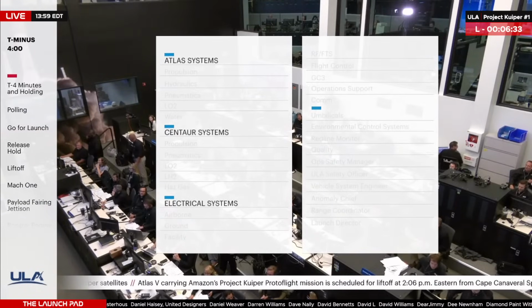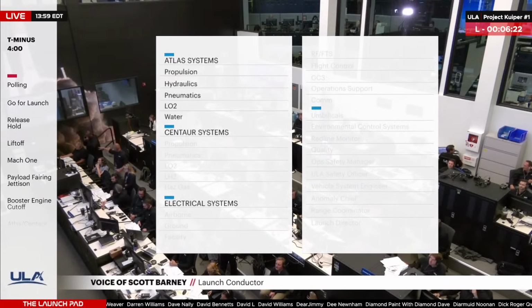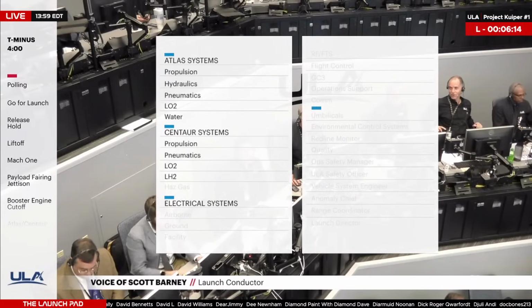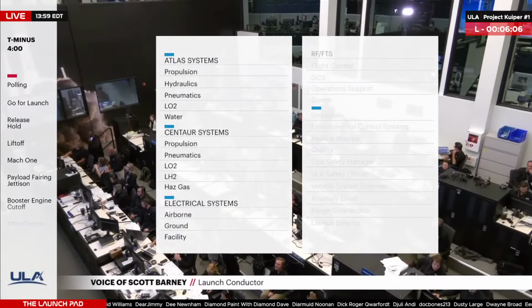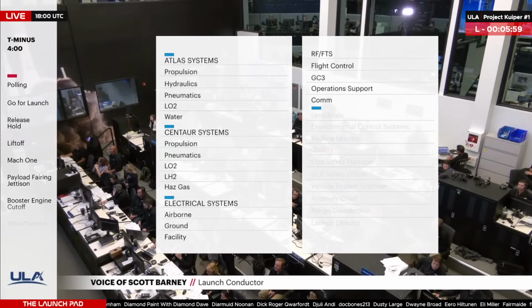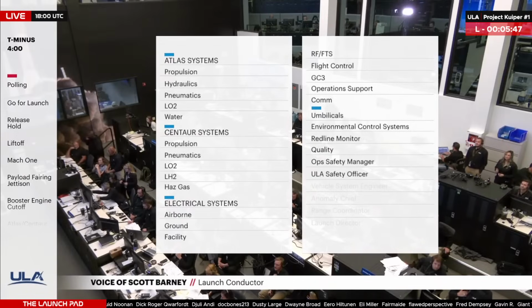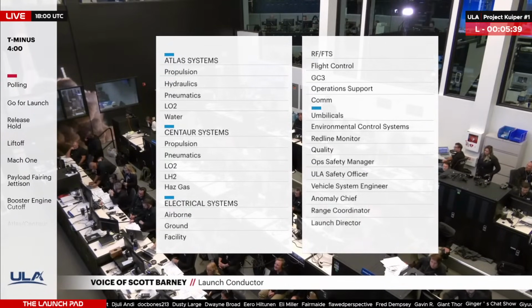Minus 7 minutes. Status check to proceed with terminal count. Atlas systems, propulsion. Go. Hydraulics. Go. Pneumatics. Go. LO2. Go. Water. Go. Centaur systems, propulsion. Go. Pneumatics. Go. LO2. Go. LH2. Go. HASGAS. Go. Electrical systems airborne. Go. Ground. Go. Facility. Go. RFFTS. Go. Flight control. Go. GCQ. Go. OpSport. Go. Com. Go. Umbilicals. Go. ECS. Go. Red line monitor. Go. Quality. Go. Ops safety manager. Go. ULA safety ops. Go. Vehicle system engineer. Go. Anomaly chief. Go. Range coordinator. Clear to proceed. Launch director. You have permission to launch. Proceeding with the count.